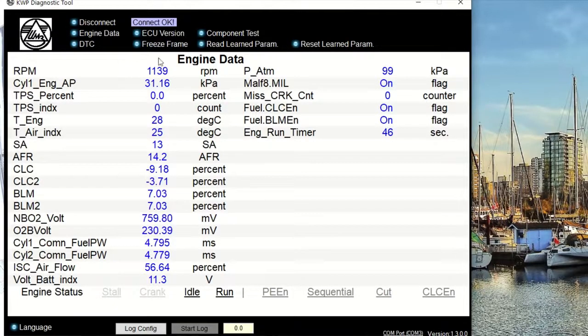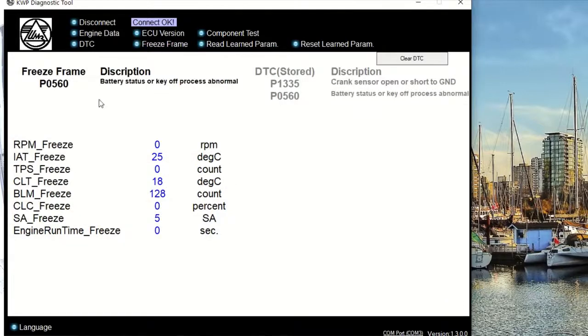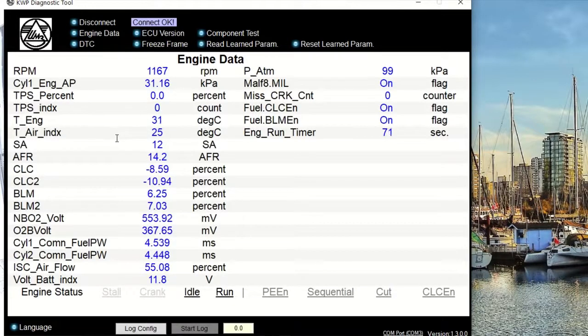Okay, so freeze frame took a snapshot of where we were. So you go to engine data, and it looks like you've got live time data coming through. CLC and CLC2 should be fluctuating, which they are. And then your BLM and your BLM2, which is the left and right sides, should each be within a range of plus or minus 10%. So ours are at 5.47 and 6.25. So they are within the plus or minus 10% range. And they're actually leveling out now. As you can see, now they're going into negative. The bike is past its cold startup point, and you can see how the numbers have changed.